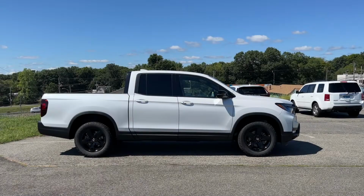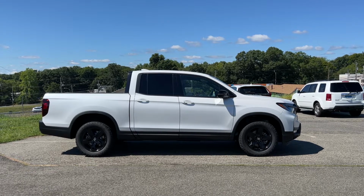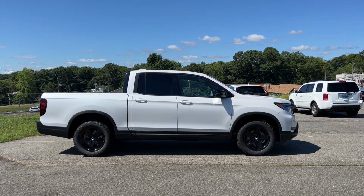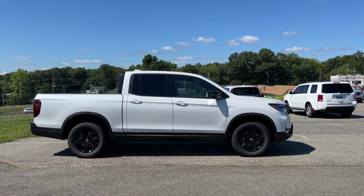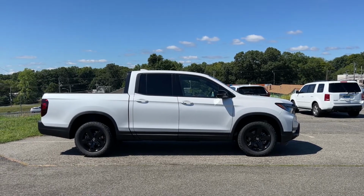Here is the side view of this Honda Ridgeline, and it does look pretty good from the side. I really like this platinum color. Again guys, it's a $400 option, and this white color looks very good with the flat black and gloss black. And if you guys are curious about the ground clearance on this Ridgeline, it is 7.8. I've seen some websites say that the ground clearance is 7.2. Anyways, the rims do look good.